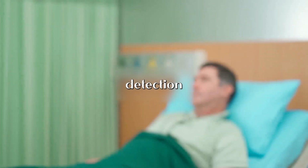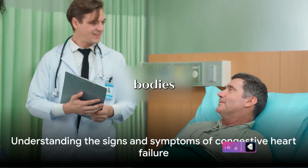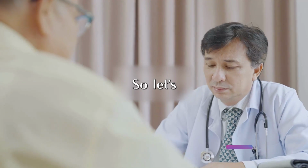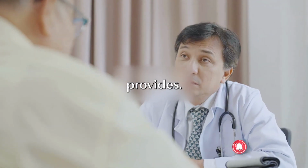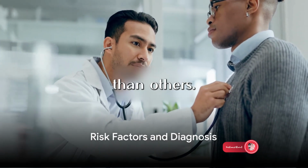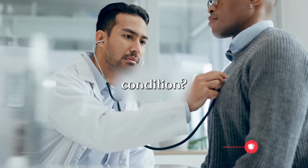Recognizing these symptoms can be crucial in the early detection and treatment of congestive heart failure. Our bodies send us signals, and understanding these can be the first step towards managing the condition. So, let's keep our hearts in check and pay attention to the signs it provides. After all, knowledge is the first line of defense. Are some of us more prone to congestive heart failure than others? And how do medical professionals diagnose this condition?